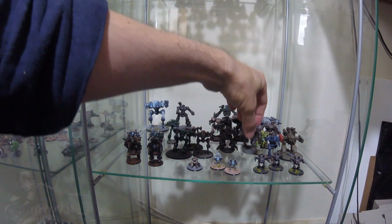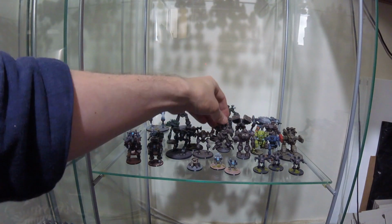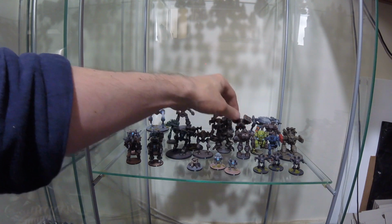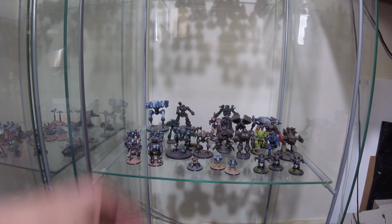These are from a Russian manufacturer. These are both plastic miniatures. They both come on a sprue. They're from a Russian manufacturer, and I really ought to remember their name. It's something like Zod, something along those lines, but you'll see them crop up on eBay quite a lot.